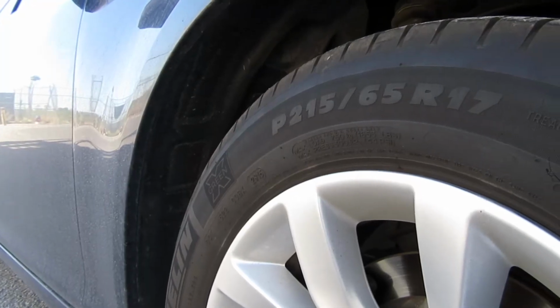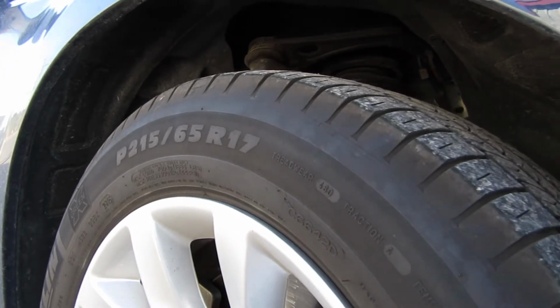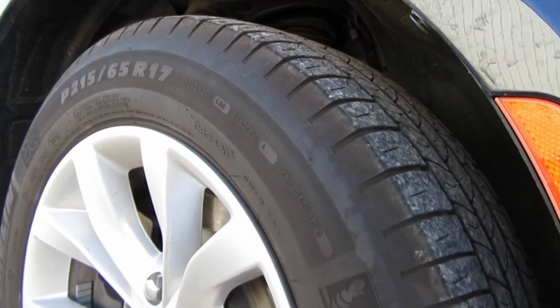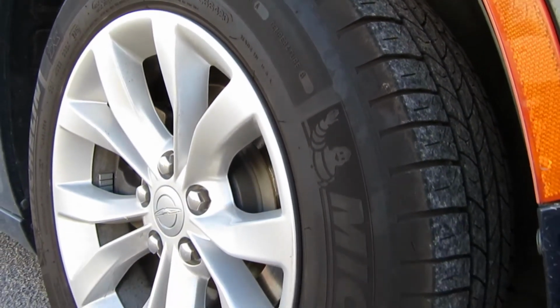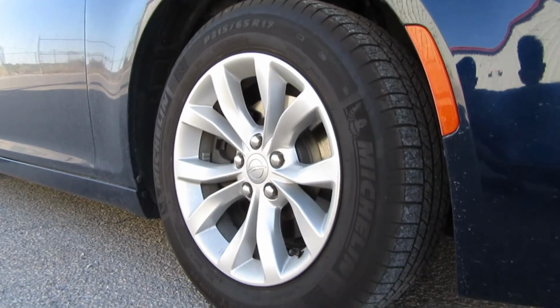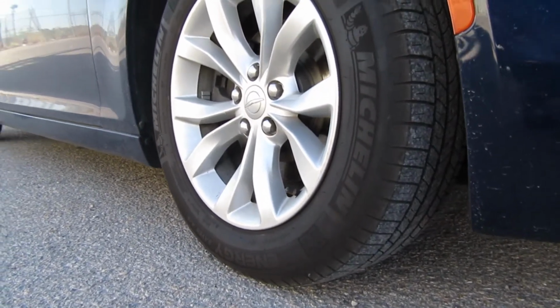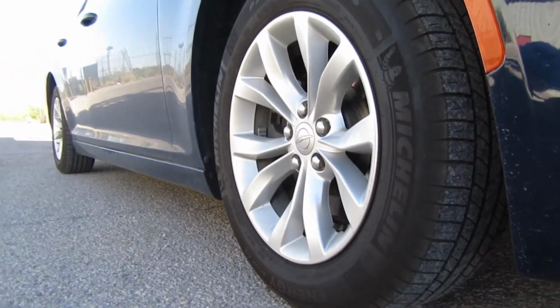As for the wheels, we do have the 17-inch wheels wrapped around 215 Michelin tires all around. If you do desire to get bigger wheels and tires, you can go ahead and step up to the 300S or the 300C. The 300S comes with 20-inch wheels and they're a bit nicer, but as for the base model or the limited model, they are not too bad.